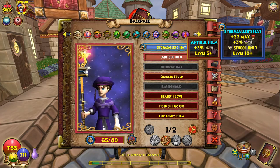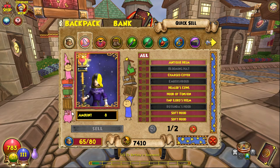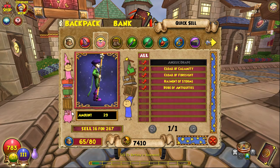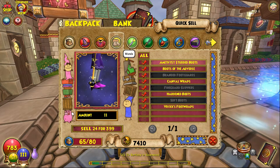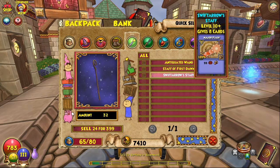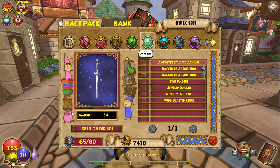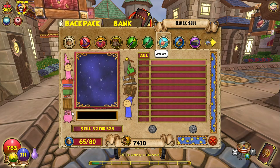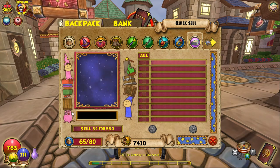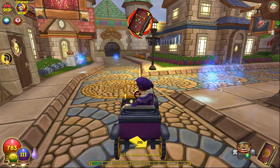I also want to, because we got all this good stuff, right? So I kind of want to go through and just sell everything else. So all of this, basically, just go through and sell all of it, because there's nothing better than what I have. This stuff, Antuco Staff, First Dawn, Swift Arrow Staff. I'll just sell this Antiquated Wand, because it's not the one I want. And the other ones I'll put in my whatever that I don't want. These, I can sell those ones. Deck, I don't have a good deck. And then that stuff I'll keep. So sell. Got a little bit more money.